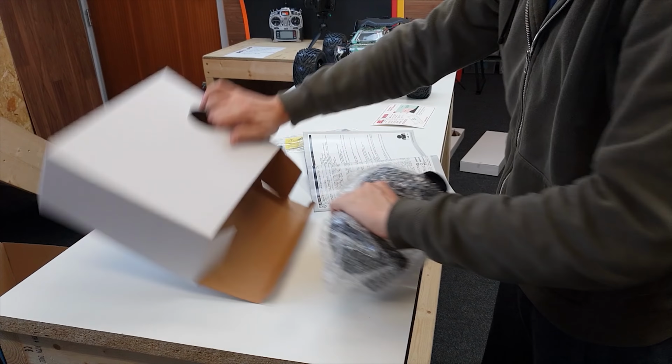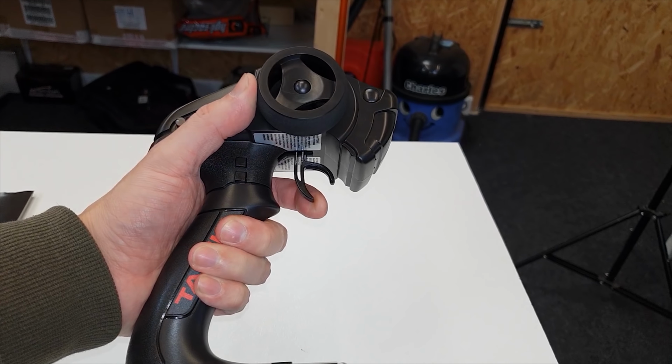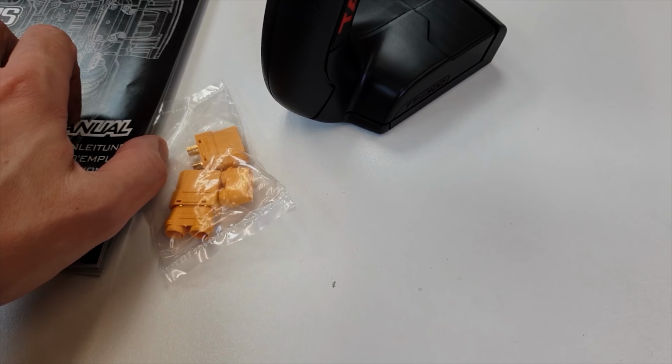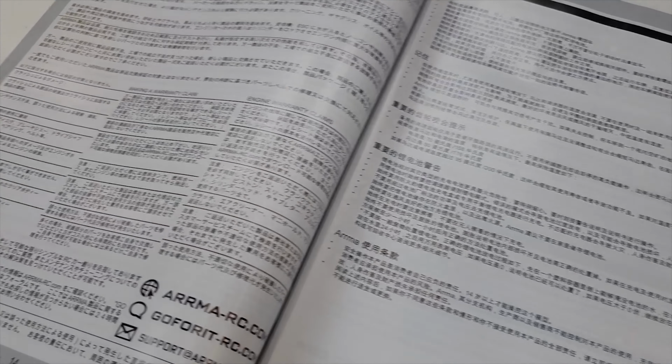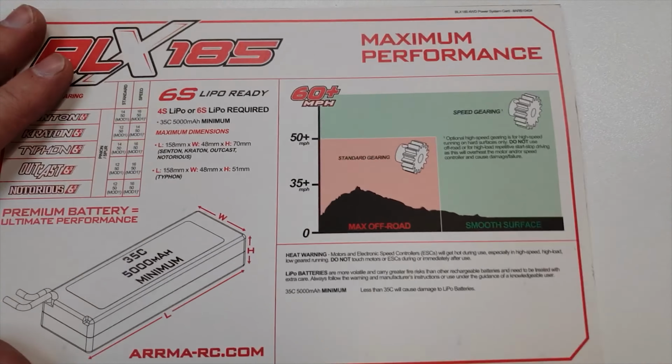What else we got in the box? So, it comes with radio and it feels really cheap, but we'll see how we get on with it. XT90 connectors for your batteries, extremely useful instructions, tools, shock pistons, high-speed gearing, and a gearing chart.